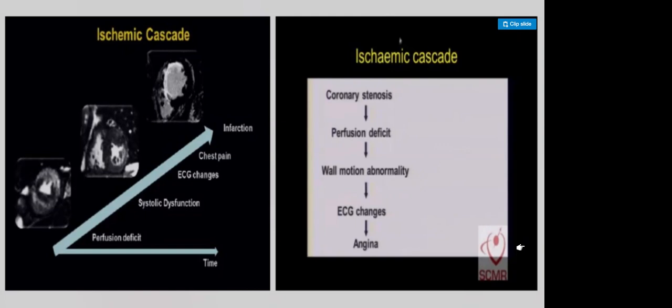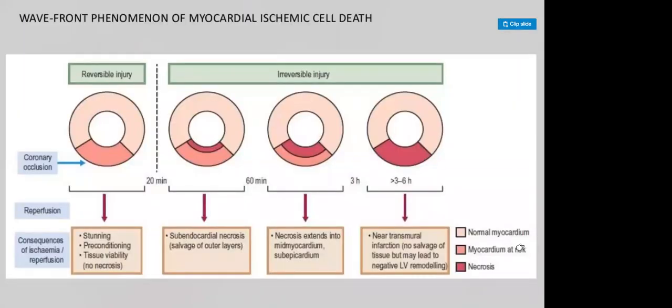Okay. And even in the ischemic cascade, if you try to look, initially is the stenosis, which will lead to perfusion deficit, finally to the wall motion abnormality, and finally to the ECG changes, and then to the angina. So that is why the initial thing is always a perfusion deficit. That is why these tests are very, very sensitive, for example, for patients like this to be able to comment on the perfusion deficit. So that is very important and very nice, in fact.